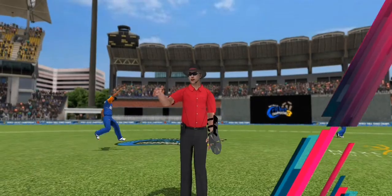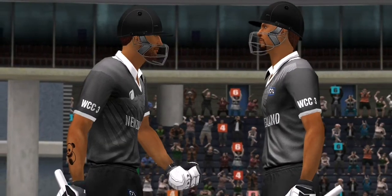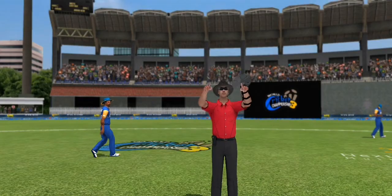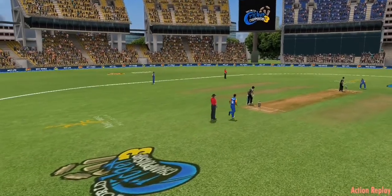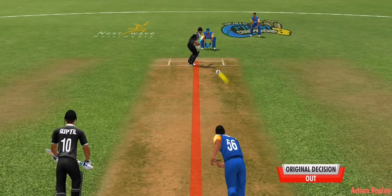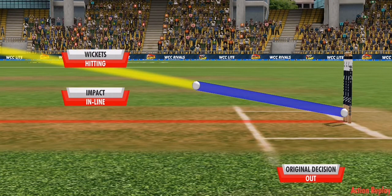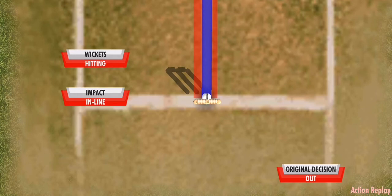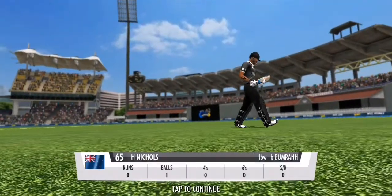Well, he could have been on the front line there, the umpire. He's fired him out. Batsman's not too sure about the umpiring decision. Looks like he's going to review this. A review is signalled by the batsman, and they go up to the third umpire. Umpire puts his finger up and it's a huge celebration.